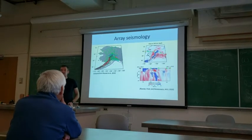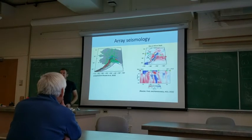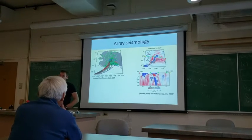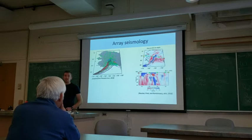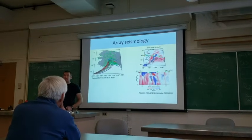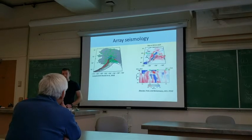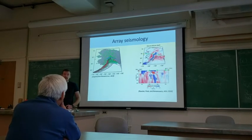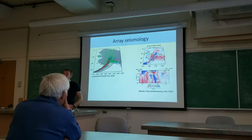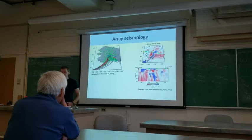With Steve Roecker at Rensselaer Polytechnic Institute, we have revisited the structure of the Alaskan slab, and we are producing new P-wave and S-wave tomographic models of Alaska using body wave travel time data and 3D ray tracing. We're finding very strong lateral and vertical seismic velocity variations around the Alaskan slab and the Yakutat terrane.